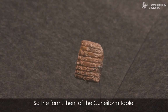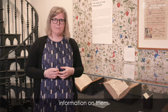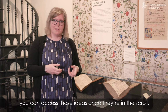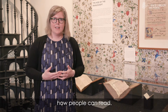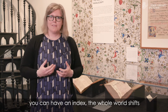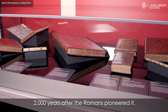So the form then of the cuneiform tablet has durability on its side. Once you make them, they last thousands of years, but you can only record a certain amount of information on them. The form of the scroll then allows you to record a lot more and keep it together, but there's a limit to how easily you can access those ideas once they're in the scroll. So the Codex completely revolutionised how people can read. You can have lots of information contained in one place, you can flick backwards and forwards through it, you can have an index. The whole world shifts when the form of the Codex is embraced. And it's for this reason that it's still such a durable form today, 2,000 years after the Romans pioneered it.